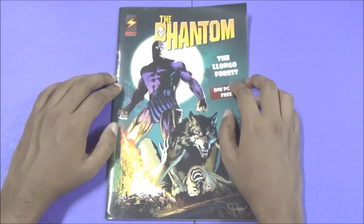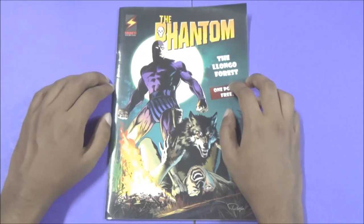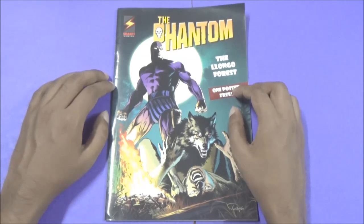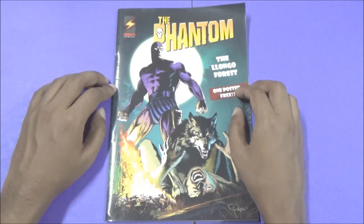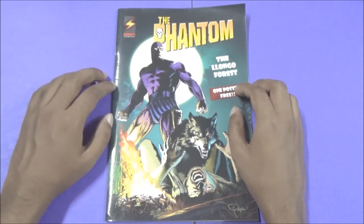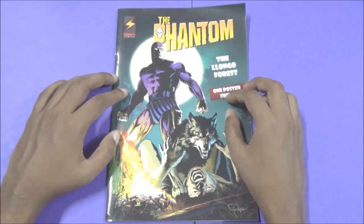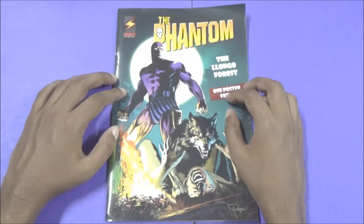They have said, and since a lot of people didn't get the orders, I think there was a limited print run or something like that, and they are reprinting this issue at the moment, and I don't know when people are going to receive it. So yeah, that is a very large step they are taking.